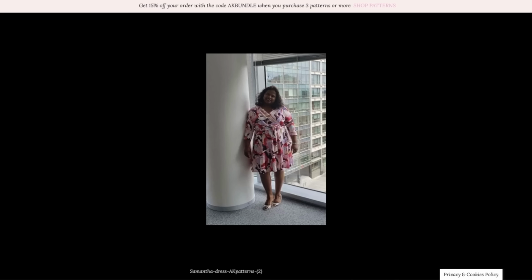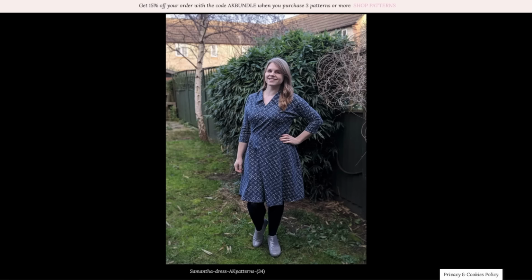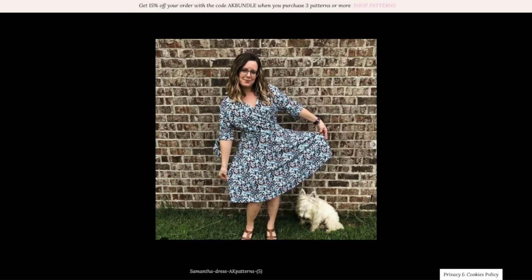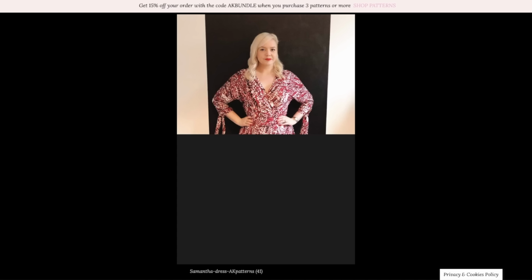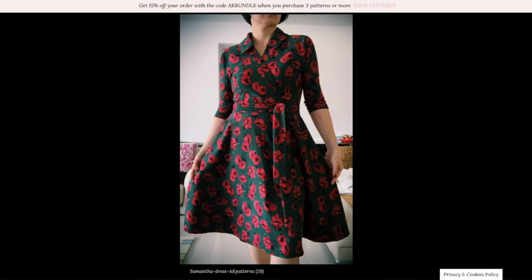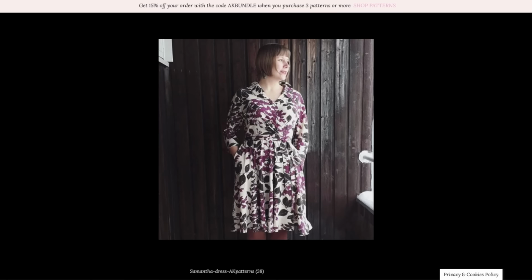So pretty. Love that fabric. The drape of it is exceptional. The collar does come down a little bit lower than I would expect, but I don't not like it. I mean, right? Doesn't it look, I don't know what it is about the collar that just makes it look so much more expensive. So pretty though.